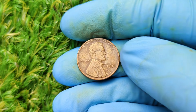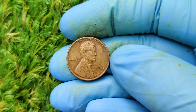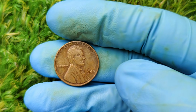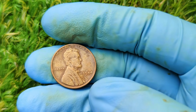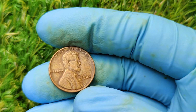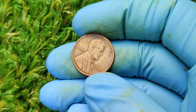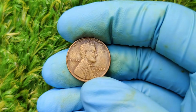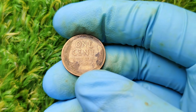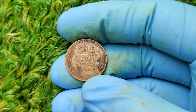In 1944, the Lincoln cent returned to its traditional copper appearance, but even that decision was shaped directly by the war. While World War II was still underway, salvaged shell casings from military training were melted down and recycled into coinage. The familiar brown wheat penny of 1944 was literally struck from metals once destined for battle. Every 1944 penny, then, is more than just a coin. It is a small piece of the wartime effort, minted from history itself.